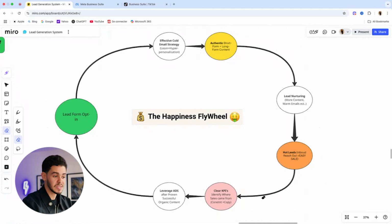So once you have sales, what's going to happen is you're going to have clear KPIs. What do we mean by that? You're going to have clear KPIs on organic content. You will know which content did perform well. You will know which copy did perform well, and therefore you can leverage ads at this point, but you won't be selling on the ads.